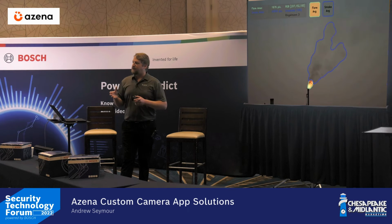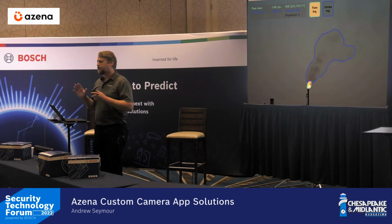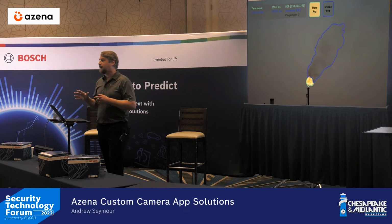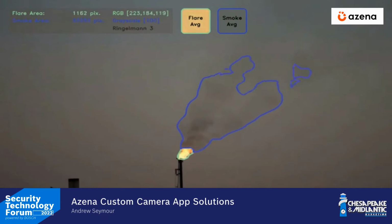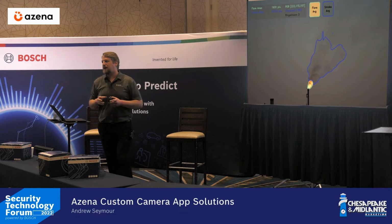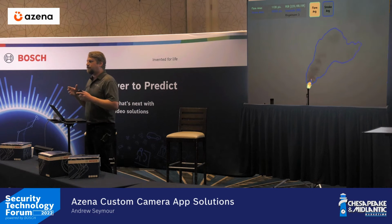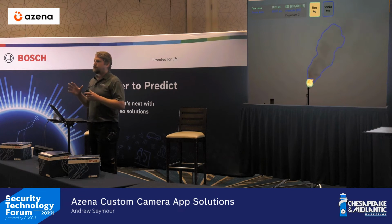So we went out to our developer network, explained the use case, mostly to developers who already had experience in fire and smoke detection, and had them build this custom solution, which, as you can see, is telling us if the flare is present, and it would alarm if the flare were to go out. It also tells us how dark the smoke is for analysis by the end user. And we were able to have this custom built for this customer within about 2 to 3 months.